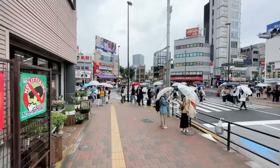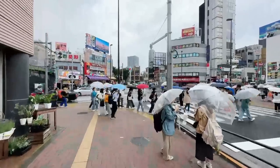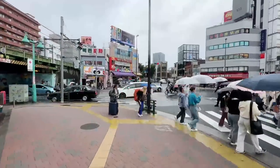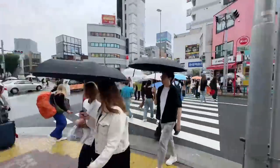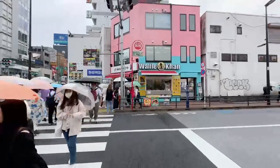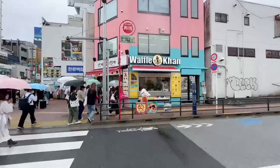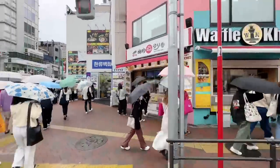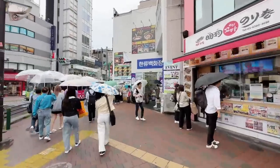Other side of the station, which I didn't show you at the beginning. So those joining us, welcome to Shin-Okubo. This is the station that I showed you in that Google Maps about 5 minutes ago. Waffle Khan. I have a friend with the last name Khan in India. I wonder if it's an Indian restaurant. Indian waffles.